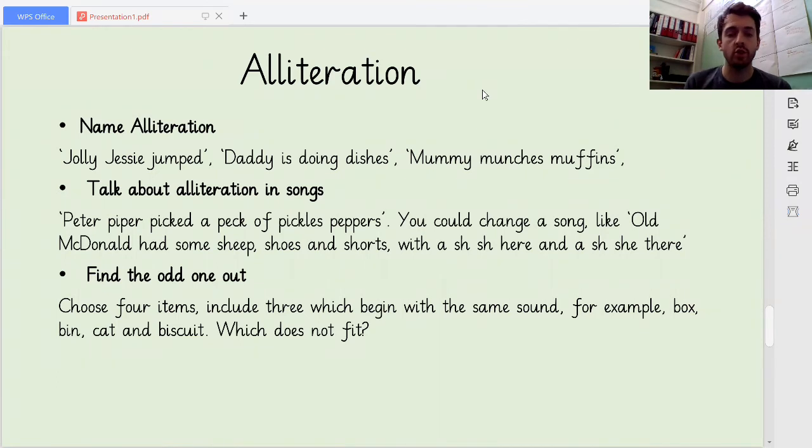And for alliteration, you might also want to gather some items together. So you might say, I've got a bottle, I've got a boat, I've got a baby, I've got a box. You might start to gather things that begin with the same sound. And maybe you could even introduce an odd one out. So you might think, I've got a box, I've got a bin, I've got a cat, I've got a biscuit. Which ones sound the same? Box, box, bin, bin, cat, cat, biscuit, biscuit.